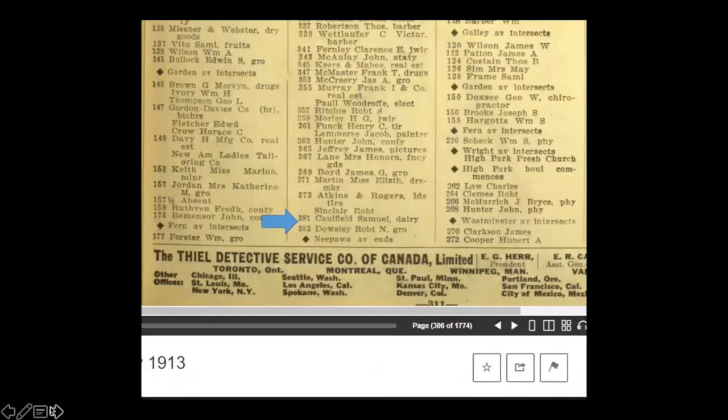Keep going back, 1913. Now I've chosen this year specifically because I remember this was the last year that we actually saw the building appear on a map. And notice the entry is a bit different, Samuel Caulfield Dairy. So it's the dairy business in its previous life before the and sons, basically. Notice also how the home bank is a grocer, Robert N. Dowsley Grocer.